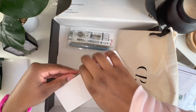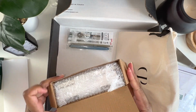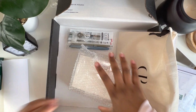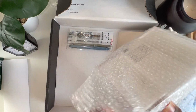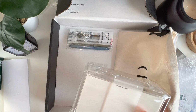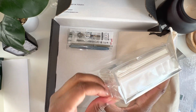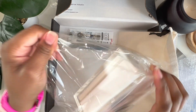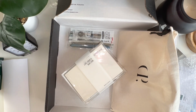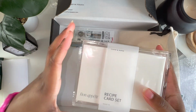Okay, yes, yes, yes. Now what is in this big one? Oh y'all, we getting some good stuff this month. What is this? Ooh. Another acrylic accessory. Y'all, they really be doing it big with some of these boxes. Oh, no way. It's a recipe card set.